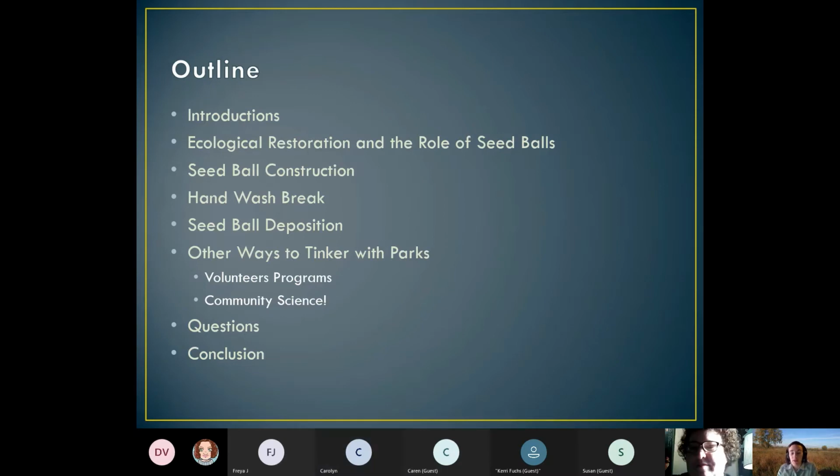Then we'll wash our hands, then we'll talk a little bit about what you can do with those seed balls, because we actually have some places, you don't have to throw them all in your auntie's backyard. We have places that would benefit from their presence. And we'll talk a little bit about other ways that you can tinker with our parks, including some volunteer things and some community science. We'll have plenty of time for all the questions that we missed at the end, and then we'll wrap up. Are there any questions about this layout before we get started?